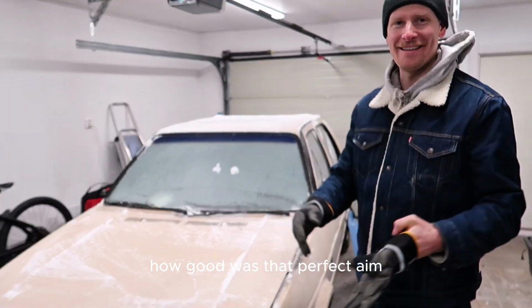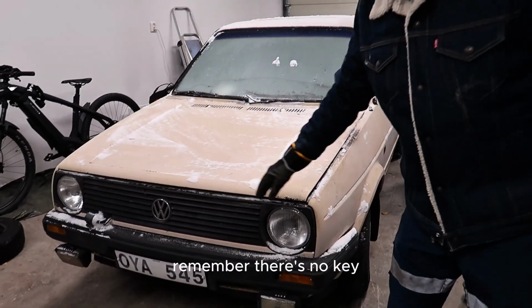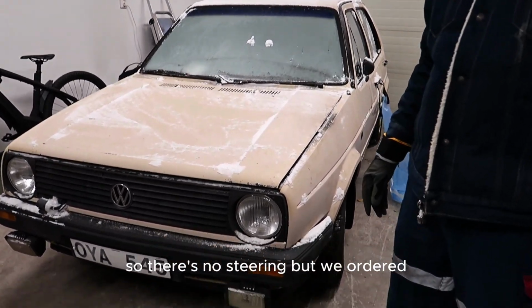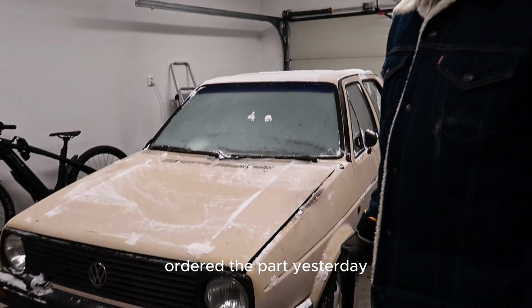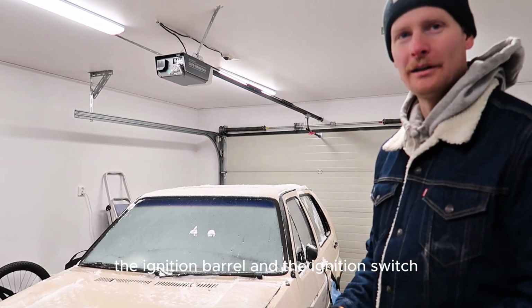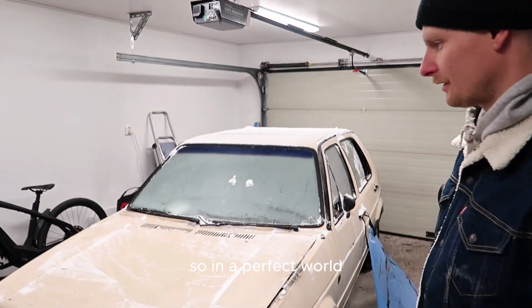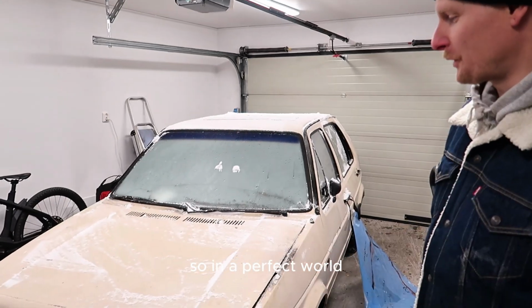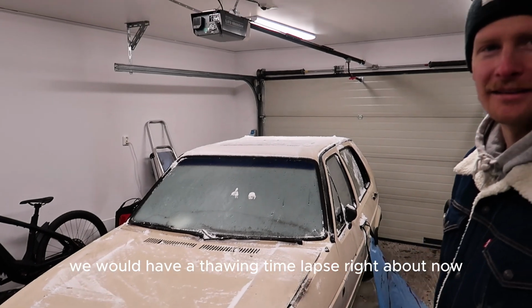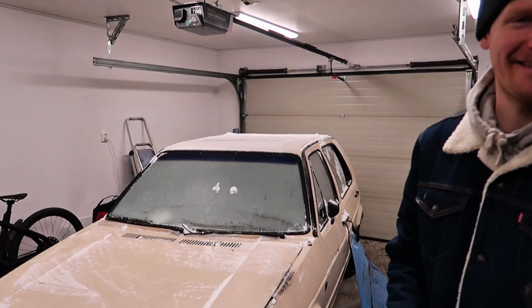How good was that? Perfect aim. Remember, there's no key, so there's no steering. But we ordered the part yesterday. The ignition barrel and the ignition switch. So, in a perfect world, we would have a thawing time lapse right about now, but we gotta go to work again.